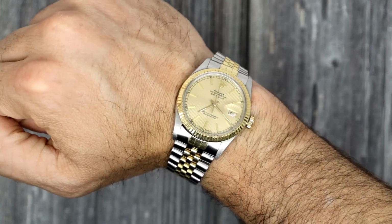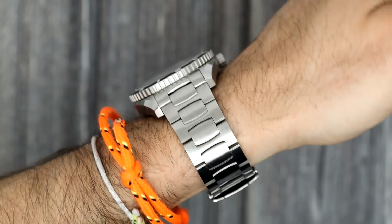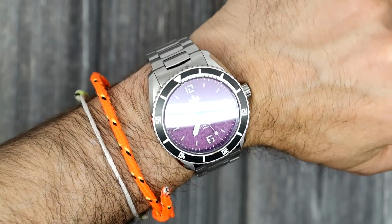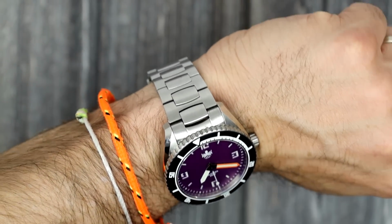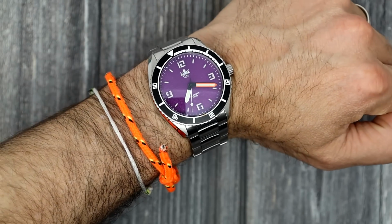And on my other wrist, the Phoebus Reefmaster collab. This is the purple dial. This is the limited run that we did, sold out. The regular Reefmaster is now in stock. I felt like wearing something purple, so this is the one I grabbed. Let's see my 5 top picks for dive watches for summer 2023.